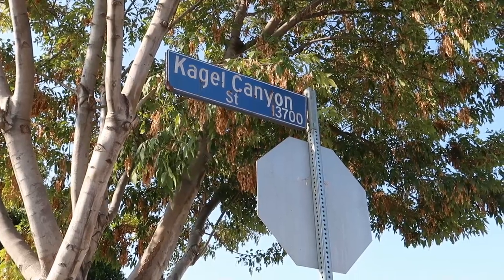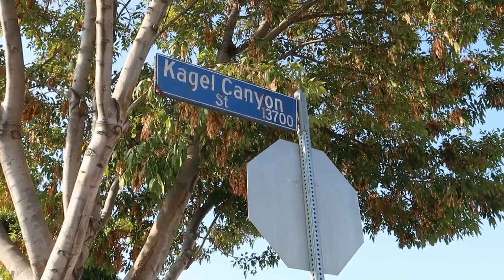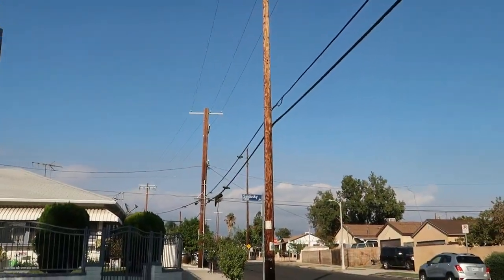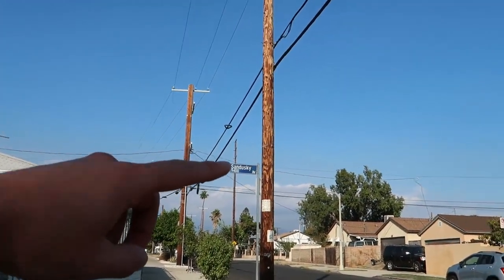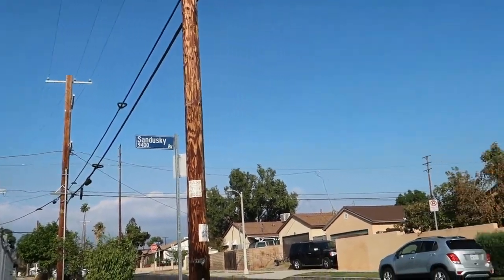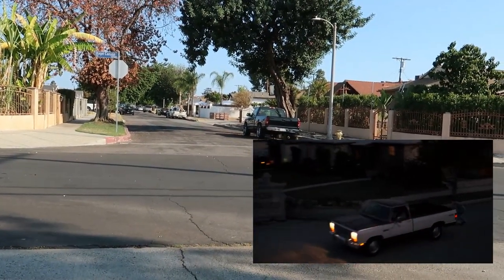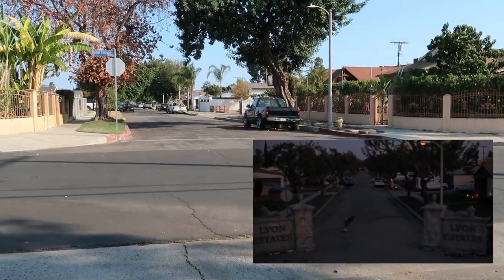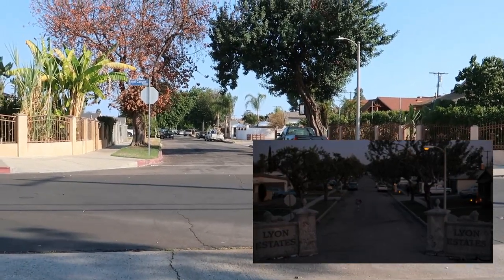If we walk a few blocks, about a block up and 2.5-3 blocks over, we'll find ourselves on the intersection of Kegel Canyon and Sandusky Avenue, right here, right there. This is going to be our entrance to the Lyon Estates. 1985, so now it's built. Look at that. There we are.